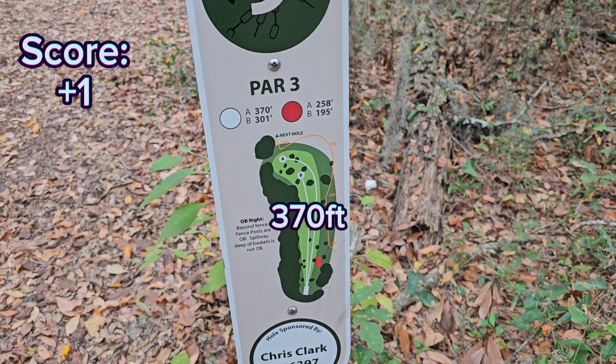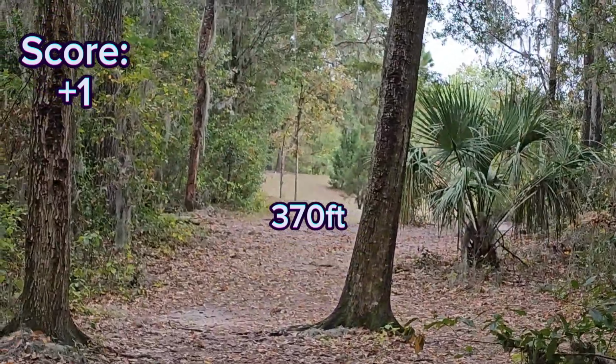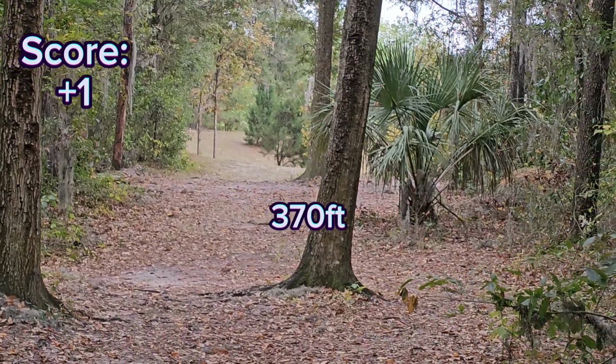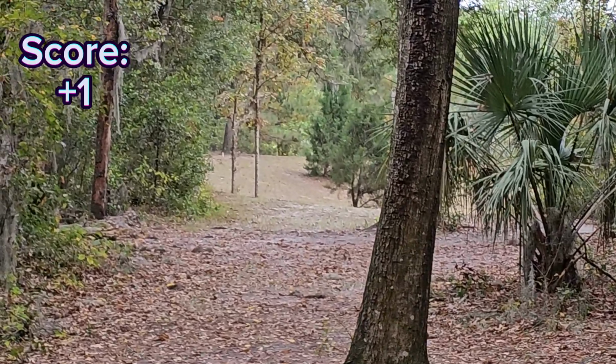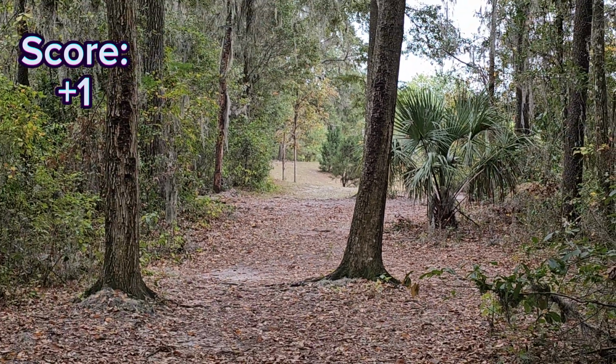Hole 9, this one is 370 feet, fully around the corner, not visible from the tee pad. If I can hit this gap and land it close to where that short pin position is, maybe skipping past it, that'd be a fantastic tee shot.